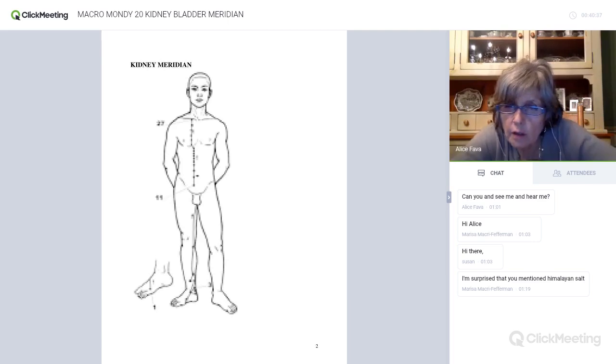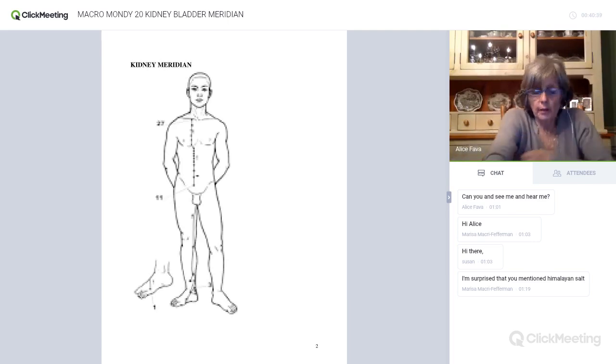I'm surprised that you mentioned Himalayan salt. Oh, Marisa, yeah. Himalayan salt is kind of another one of those. I guess you're surprised because it's so touted as being so health giving, but it's very high in minerals, right? So preferably it's sea salt, light colored sea salt, and the brands that I mentioned, because they have the right proportions of minerals to sodium. Himalayan salt can get you into trouble because it's too high in minerals.